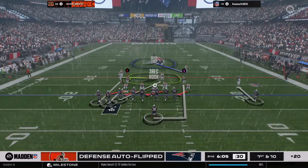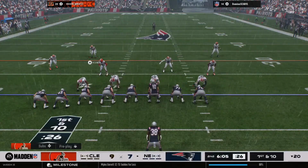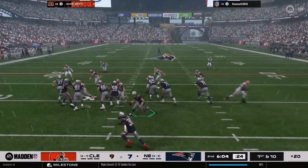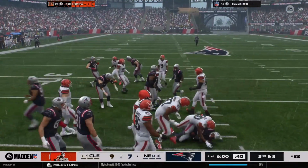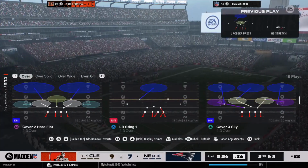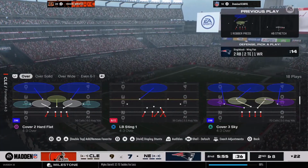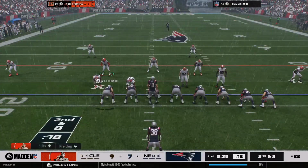We'll go 3 tight ends here on 1st and 10. They'll start on the ground with Stevenson. They'll bring this up to the 22. Big Christian Wilson, the one who brought him down. He was taken down at the 22-yard line. 2nd down, 8 yards to go. It's 2nd and 8.